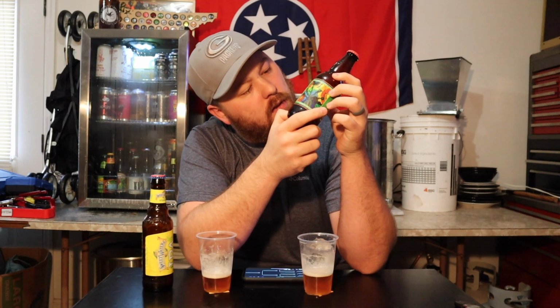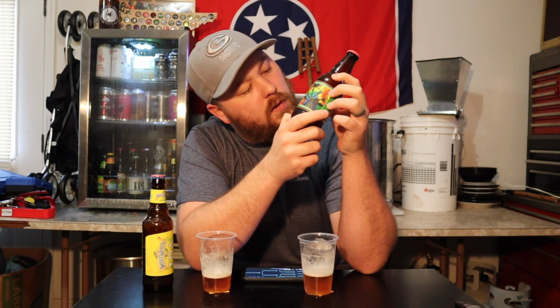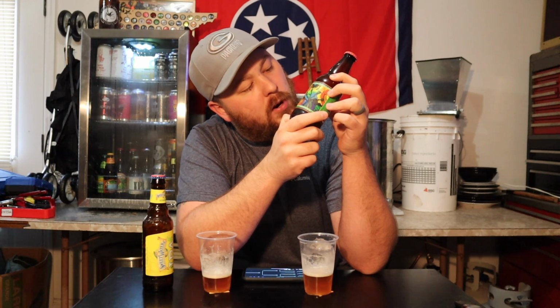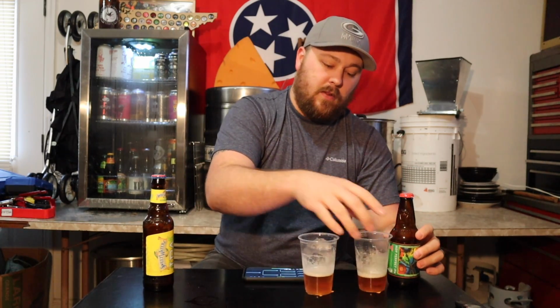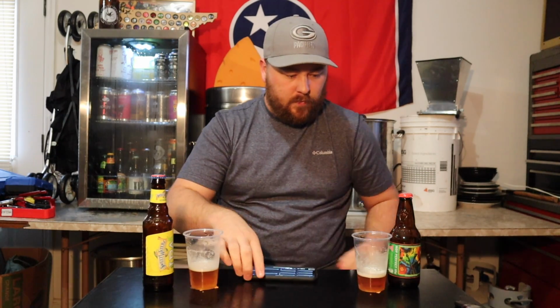6.3%, and this has got to be on here. I swear Yazoo puts their alcohol content on their bottles. So this one says it's brewed with pale barley, wheat, and oats, and generously hopped with Citra and Mosaic. That leads me to think initially it's going to be this way. Let's just see real quick what the ABV is on Hop Perfect. Okay, that one is 5.7, so lighter in alcohol.